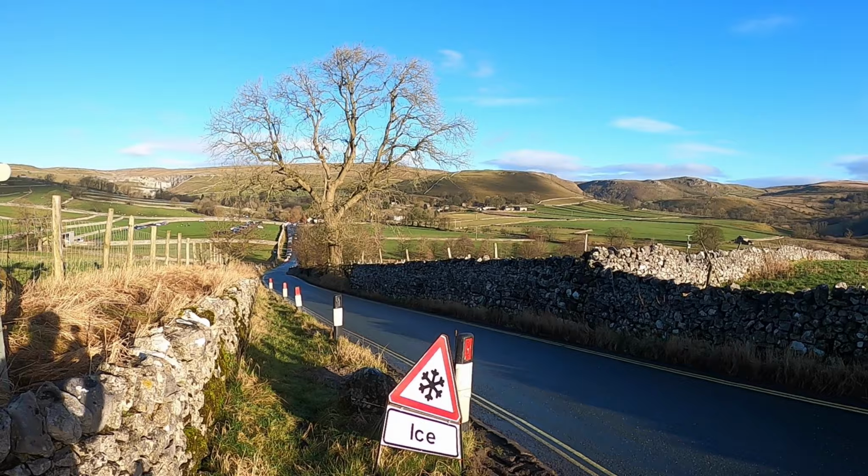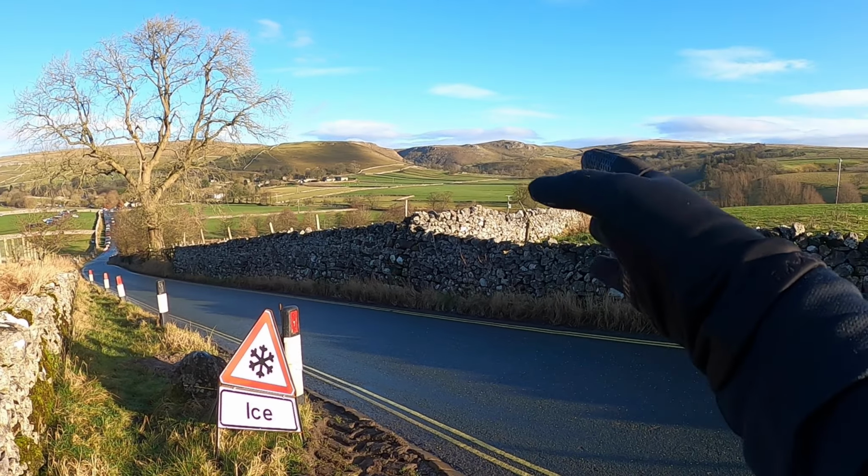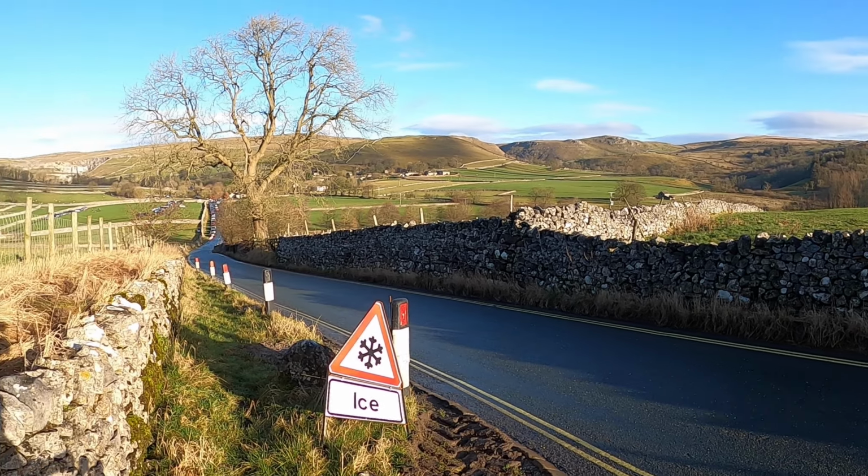Welcome back to the beautiful Yorkshire Dales, and a few miles into the bike ride. Started in Gargrave and just coming into Malham. Would you look at that? Malham Cove up in the distance. We're going up the left side today, and the mighty Gargrave Scar just sneaking and snaking across to the right. Beautiful day to be out.